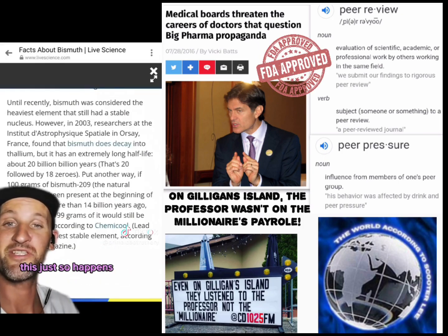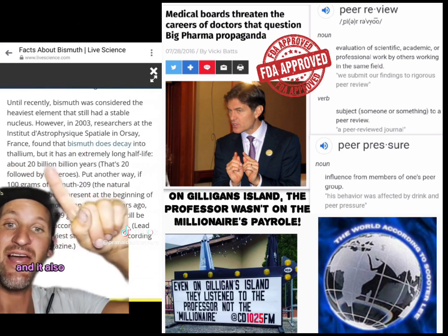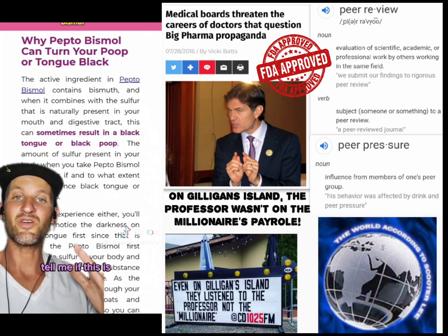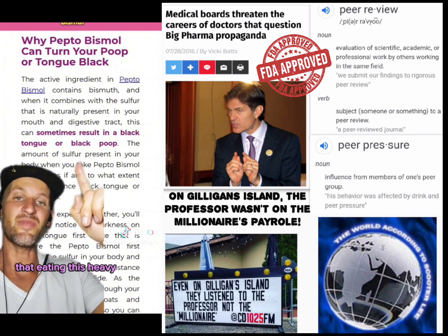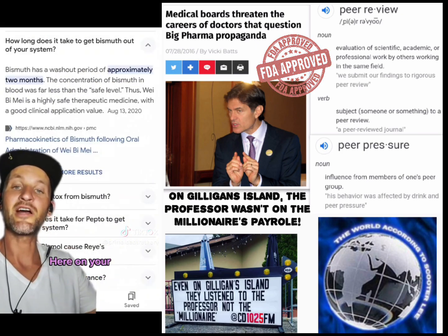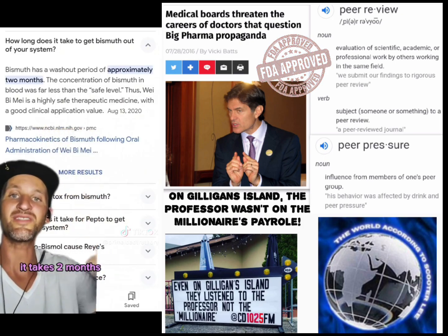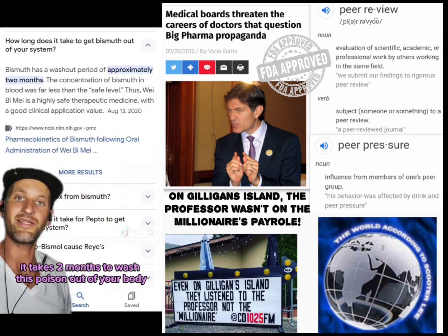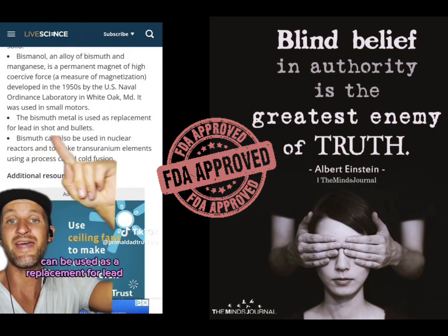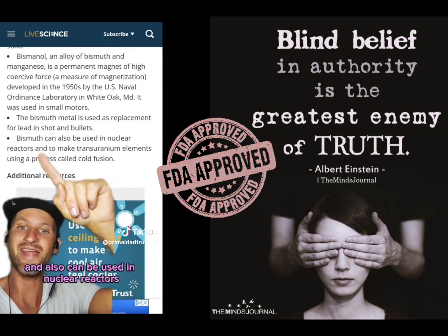This just so happens to be one of the heaviest metals ever found on the face of the earth, and it also has a half-life of over 20 billion years. And tell me if this is a coincidence that eating this heavy metal can turn your tongue or your poop black. Here on your government's biotech website, they tell you right here it takes 2 months to wash this poison out of your body. Just so happens that this heavy metal can be used as a replacement for lead in bullets and also can be used in nuclear reactors.